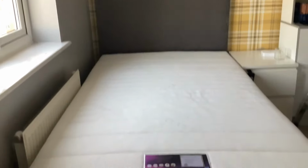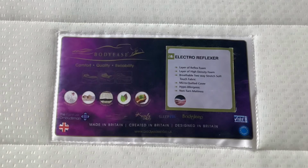Right, so as you can see, here's the bed, and then there is the label on the bed, and it has some information on there. So as you can see, this is a Body Ease mattress. It is made, created and designed in Britain. It says comfort, quality and reliability. Electro reflexer, layer of reflex foam, layer of high density foam, breathable two-way stretch soft touch fabric, micro quilted cover, hypoallergenic, non-turn mattress.